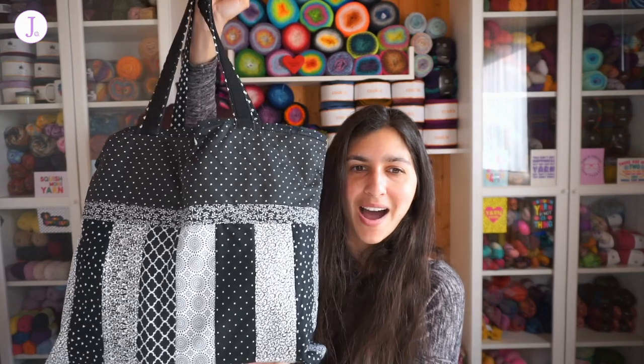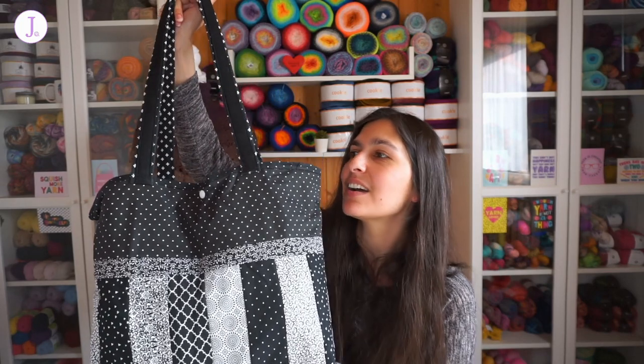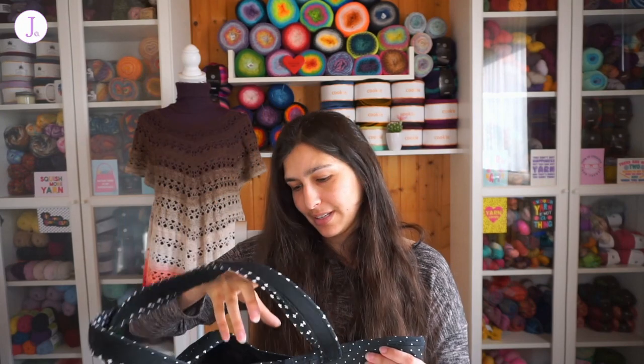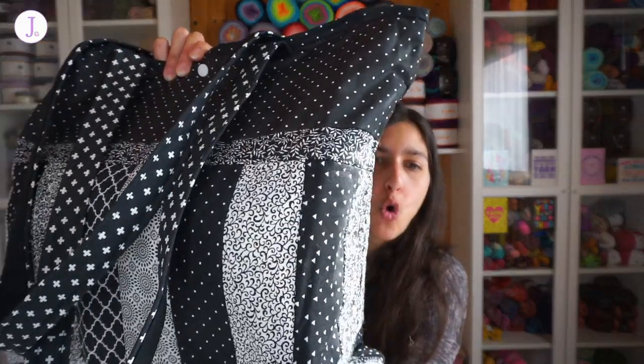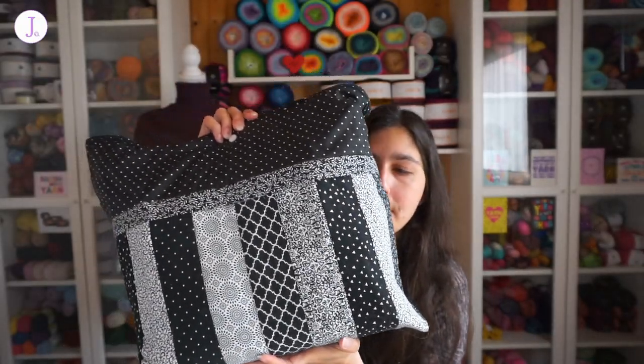Oh my. Doris, did you make this? This is a quilted bag. It has a snap button on there. It is gorgeous. Oh my god. Doris, if you made this, wow. Okay, and it's full of stuff.